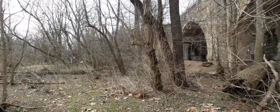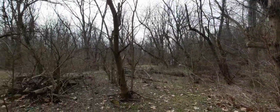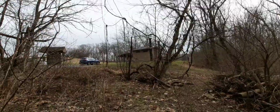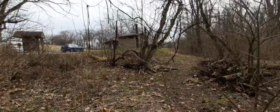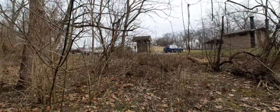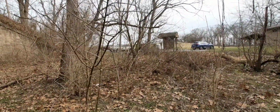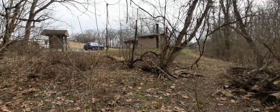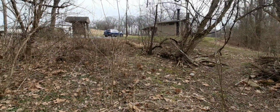There's a little trout stream running here. Latrines, restrooms. There's a picnic pavilion down here. There's some folks here. There's not a whole lot happening here. It's pretty quiet, except for this jet going right over my head.